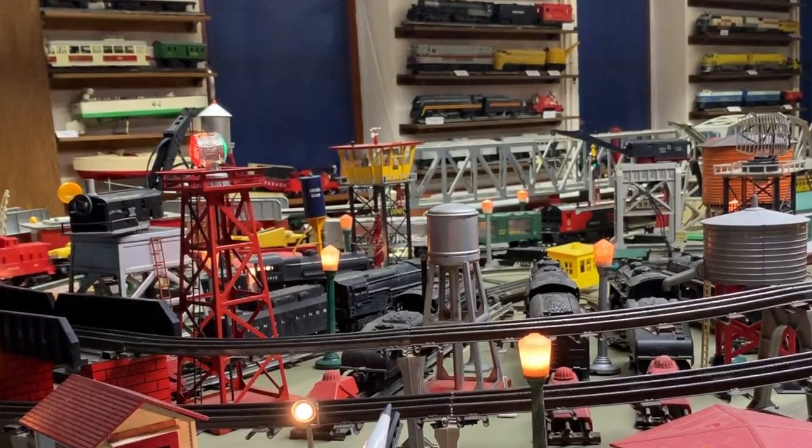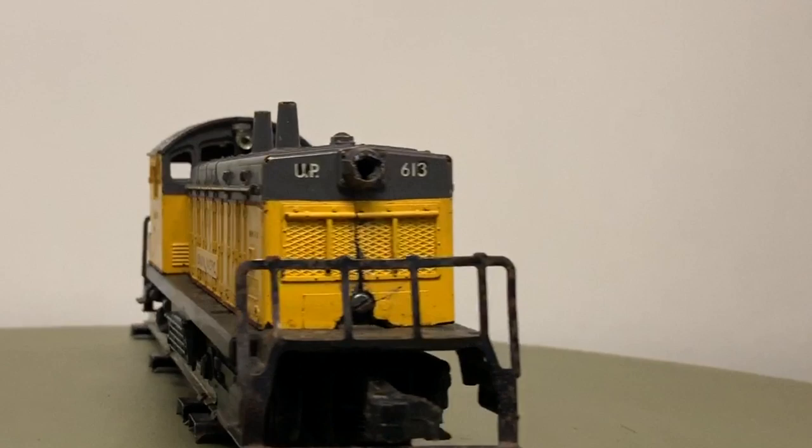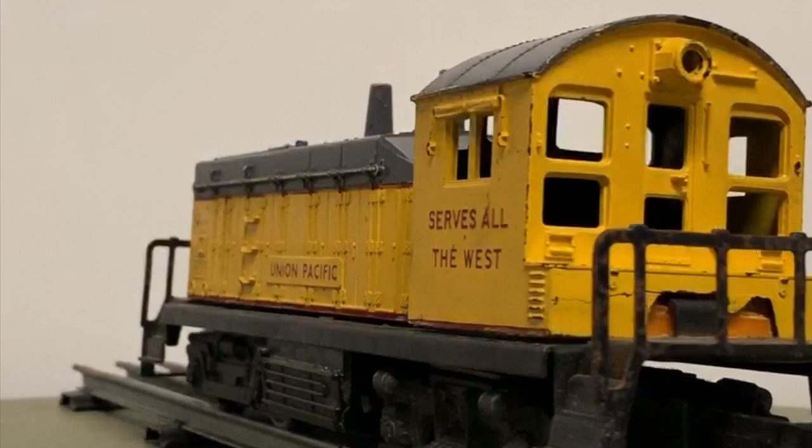The 1958 Union Pacific switcher was unique in that it was decorated on one side with the slogan "Serves All the West," and on the other side with "Route of the Streamliners." With 95 units, Union Pacific had the largest fleet of NW2s.